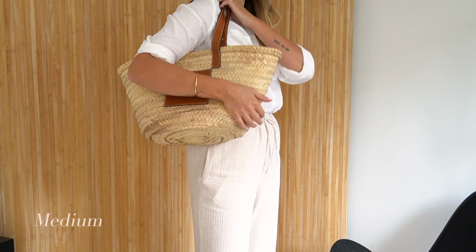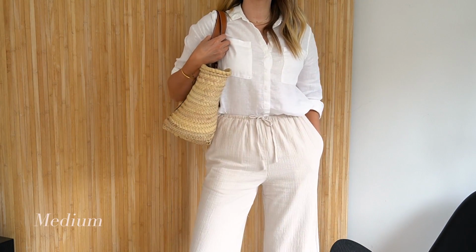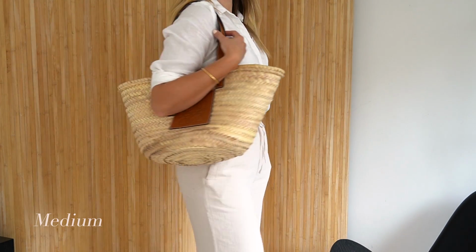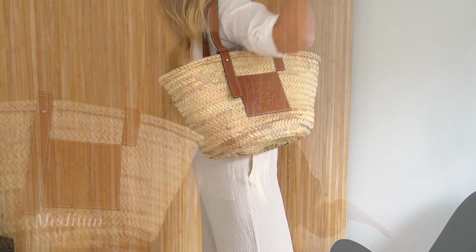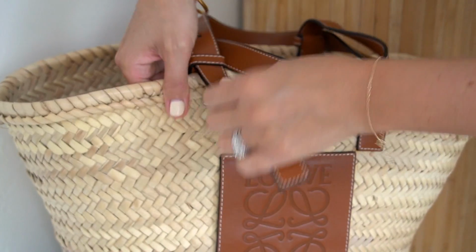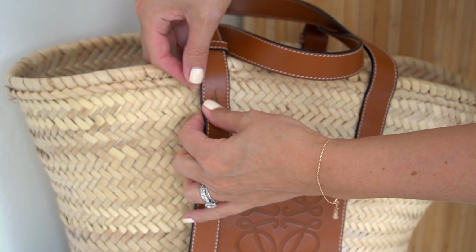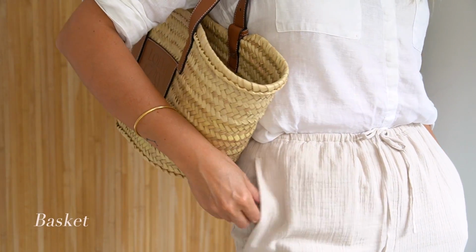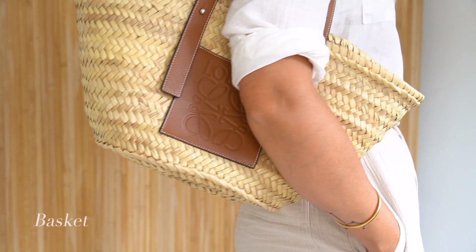Now, in terms of usability, especially when it comes down to size, the medium I pretty much reserve for holidays, vacays, beach, pool, that kind of thing. Although I bought this one first and I had a lot of wear out of it, as soon as this one arrived, I realised that for city life and non-holiday life, this one was more practical for day to day. The medium is a tad too large for me personally. However, to fit a towel in there, book, sun cream, all your holiday essentials, perfect. So this one I use for holidays and this one I use for day to day.